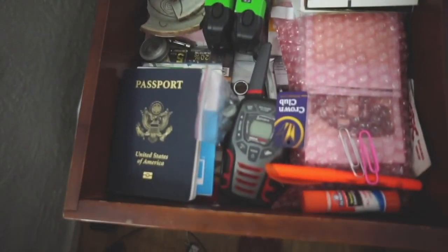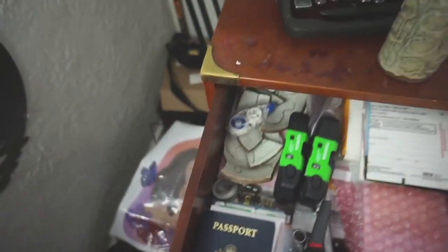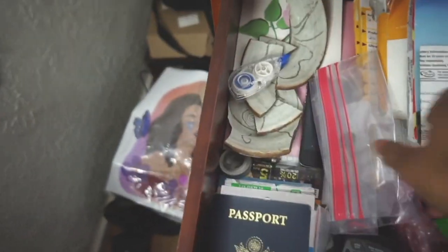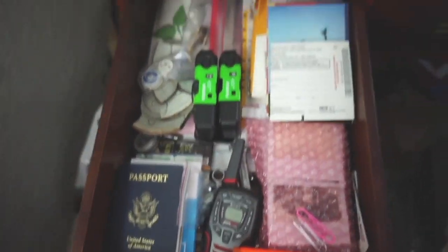This drawer, I don't know if you guys saw how it looked before. It definitely doesn't look super organized probably to you guys, but it looks organized to me because I feel like this drawer has a purpose now. Before it was just holding a bunch of stuff, and now it's just holding a bunch of camera stuff.